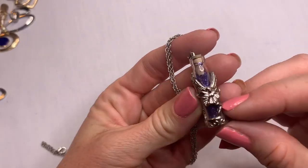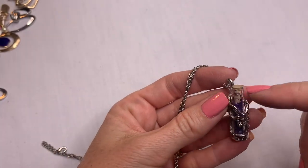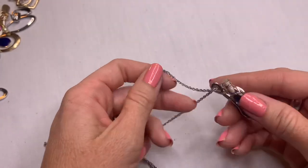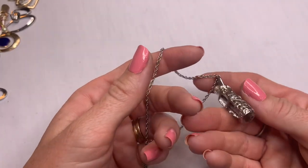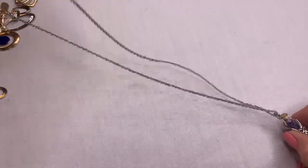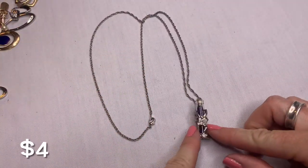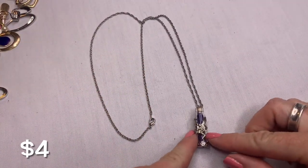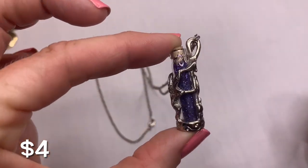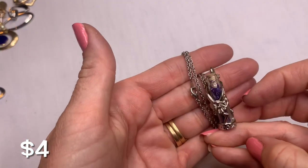Okay, so this is a little fairy, and this is glitter that is supposed to be fairy dust. I bought my daughter one of these when she was younger. She loved fairies. And I think we were either at a fair or some type of craft fair or farmer's market, and I bought her one of these little fairy dust necklaces. So that's what that is. Little purple glitter in there. Cute.